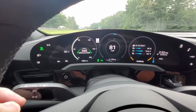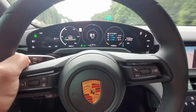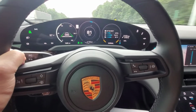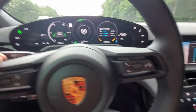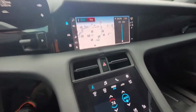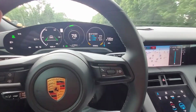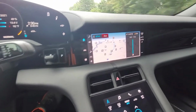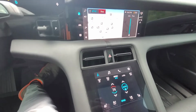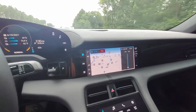And this is the 79 kilowatt-hour battery on a rear-wheel drive Taycan. So this is a little bit lighter car than a 4S, and it's still fun. It's still fast. Really do enjoy driving it. I did get the car with air suspension so I could raise it up for speed bumps and whatnot, but just wanted to give you some ideas of what's going on. I'll follow up when I get closer to my destination.